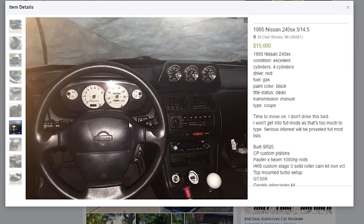So now that we've looked at a couple examples of 240s, and I can tell you from personal experience, I'm always browsing for cars, this is just the norm now. They're outrageously priced. So now that we've looked at a couple, let me tell you about the alternative.